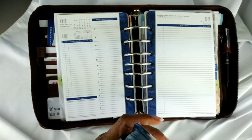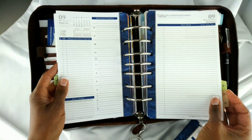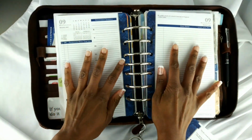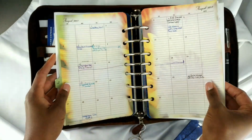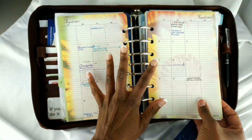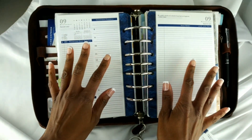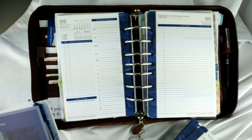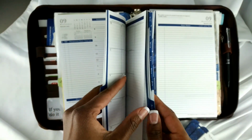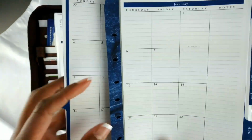Okay, so I showed you the Monticello, compared it to Blooms. This is how it actually looks in my planner. Now, doesn't that look clean compared to, you know, the print? It's just a preference thing for me. But so far, I absolutely love it. So let me see, is there anything else? Did I show you these? These are the monthly layout view. Real quick.